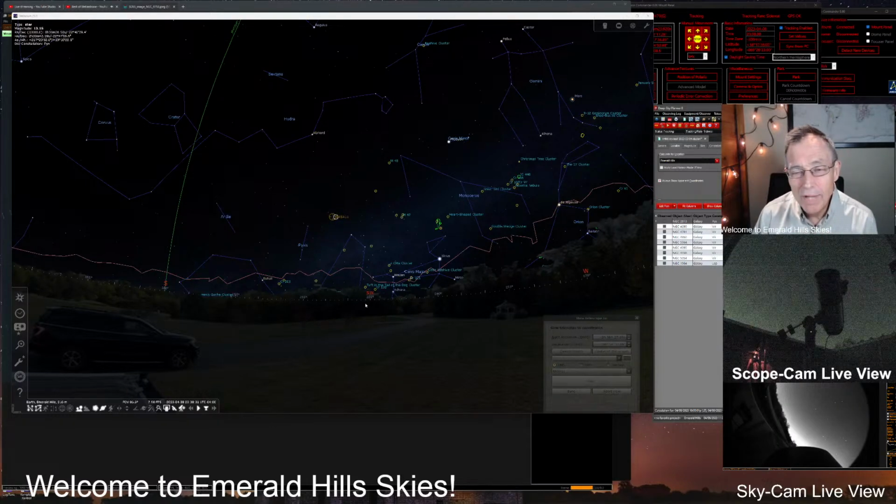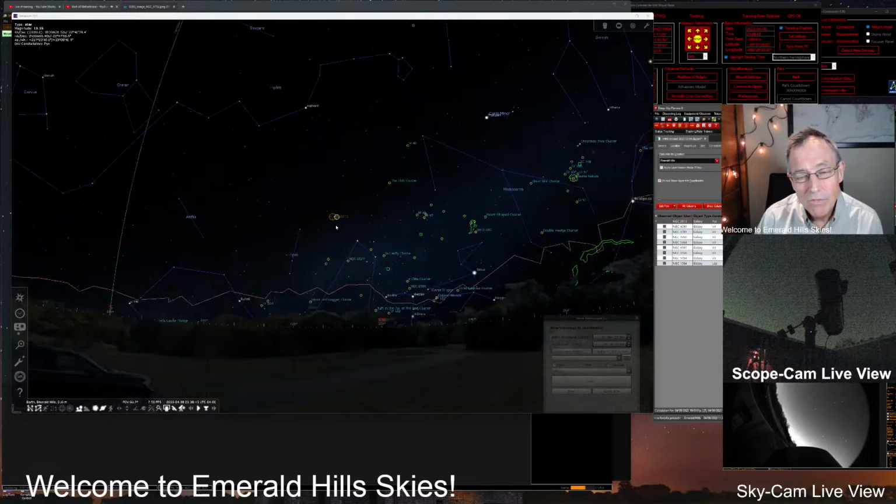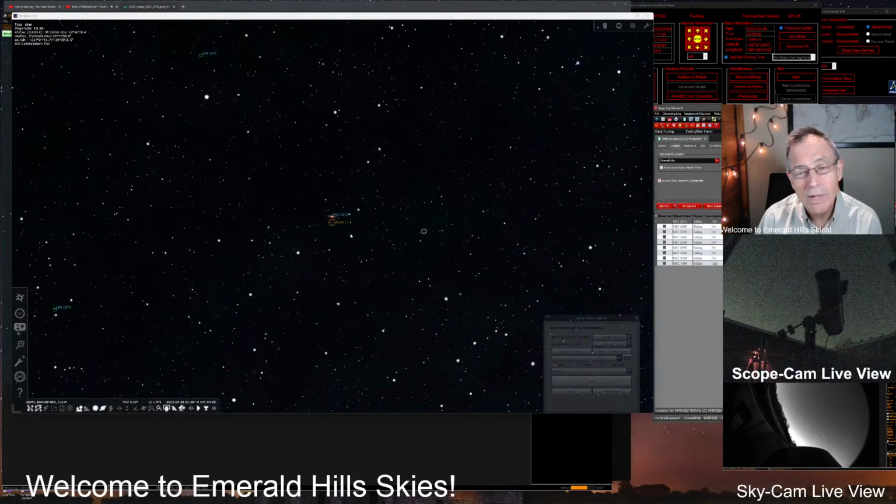There is a little bit of light dome in this part of the sky, quite a bit more over here, but quite a lot here, and that's in the direction of a town called Shepherdsville, I guess, and E-town. So it's away from Louisville, but there still is light pollution there.